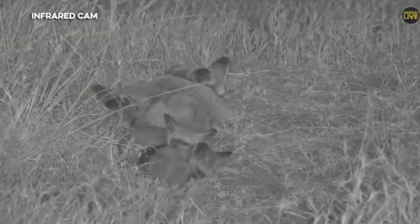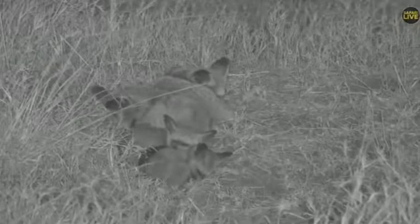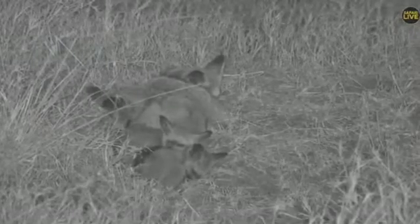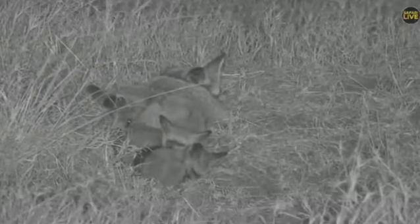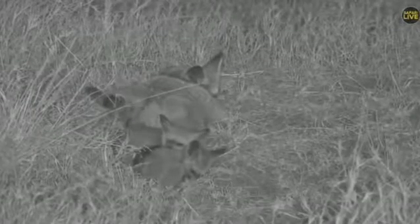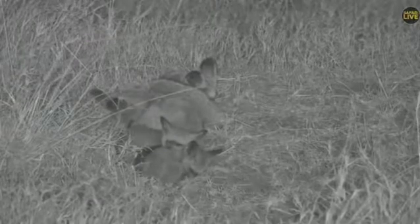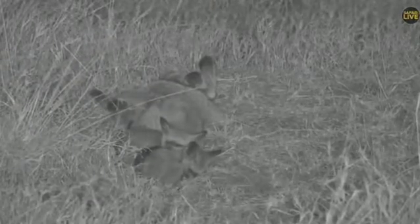But the Afrikaans name in South Africa for the bat-eared fox is the draai jakkals, which basically means the turning jackal. Although they're not a jackal, they could have been grouped into the same sort of family. The reason they call them the turning jackal is their ability to turn on a pivot. Kimberly, they're not a jackal. They are a fox, a bat-eared fox.